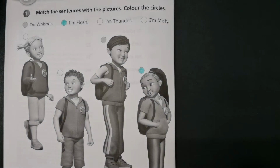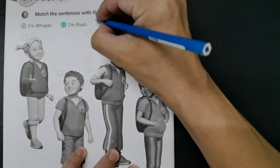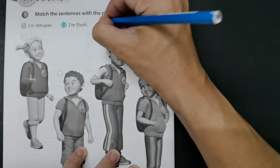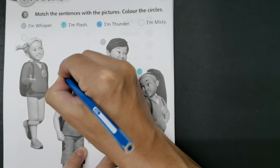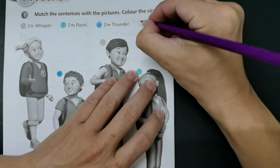And then I'm Thunder. Thunder is wearing a blue jacket. So Thunder. And then we have Misty. Misty is wearing a purple color jacket. So Misty.